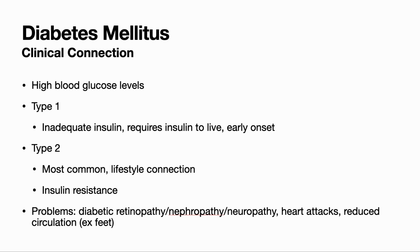Now, something kind of interesting is that some of the newest pharmacological agents that are on the market include things like Mounjaro, Wegovy, Ozempic, and those are really effective at helping to manage blood glucose levels and helping individuals lose weight, which helps treat type 2 diabetes. So it'll be interesting to see what that looks like in public health over the next decade or so.